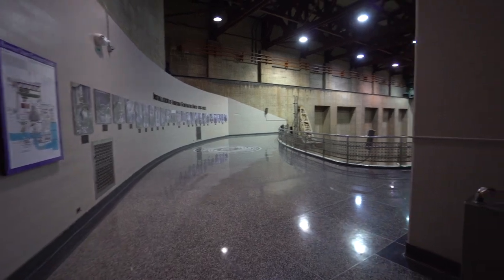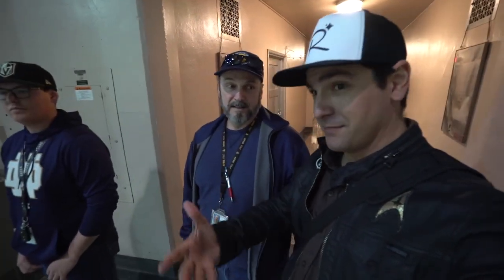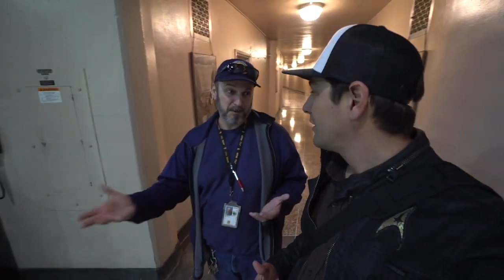This is super rare because the dam is a mirror image, right? There's one of these on the other side. But they don't let tours come in this side anymore. It's just to keep it safe, right? That's correct. So, security. If we're on the Arizona side, we're getting the private VIP experience. The best tour. This is awesome. This is where we're restricted to give our personal tours.